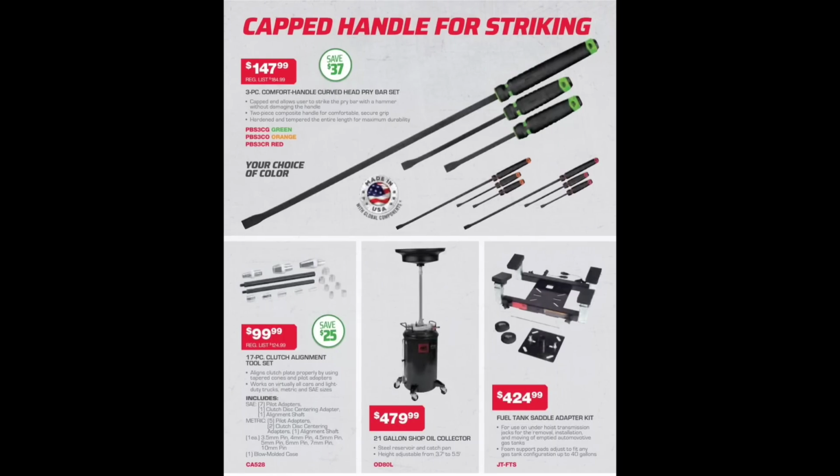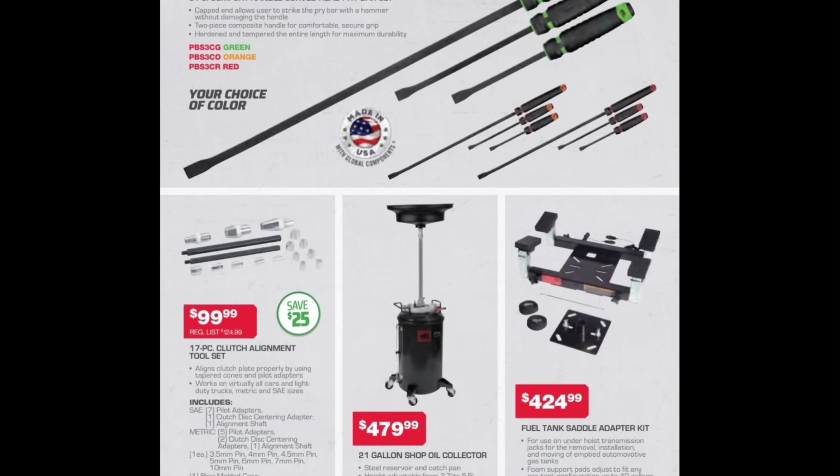Anyways, let's jump right into this, because we got capped handled striking cap pry bars. Now, Mayhew makes these. We all know that. But the handles are proprietary to Mac, and I will say these are my favorite handles of pry bars. For $147.99, I feel like it's worth a little extra to pay for them, because I like these handles. They're comfortable, they work good, the bars are great. We all know this is a great product. So, well worth it. Not only that, you can get green, orange, red, whatever. Your choice. Made in America quality.